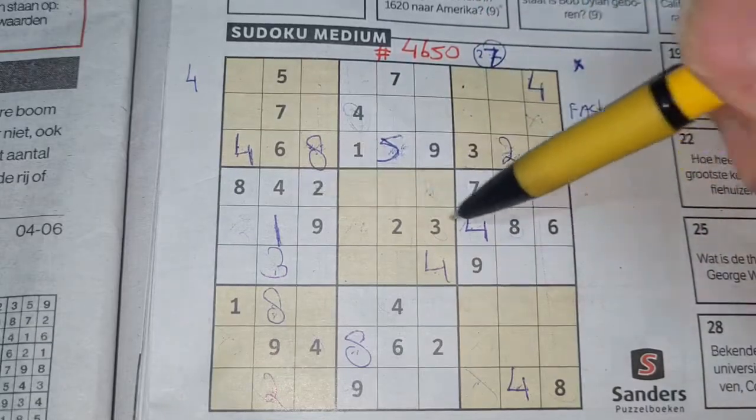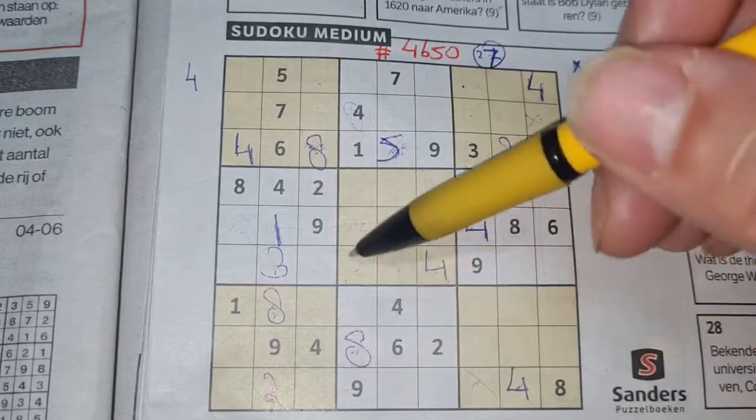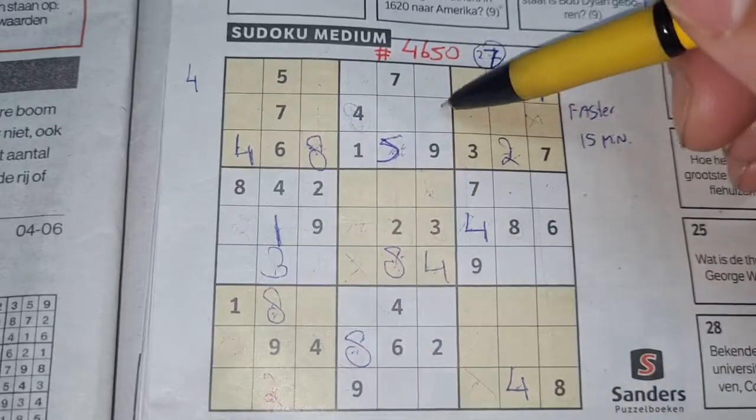8 in this row, 8 in the middle row. So the row below, the only 2 places left for the 8 should be here or there. We see that 8. No 8 there. 8 should be there.